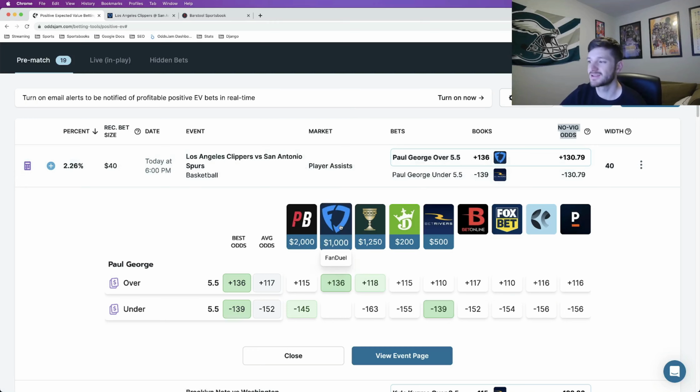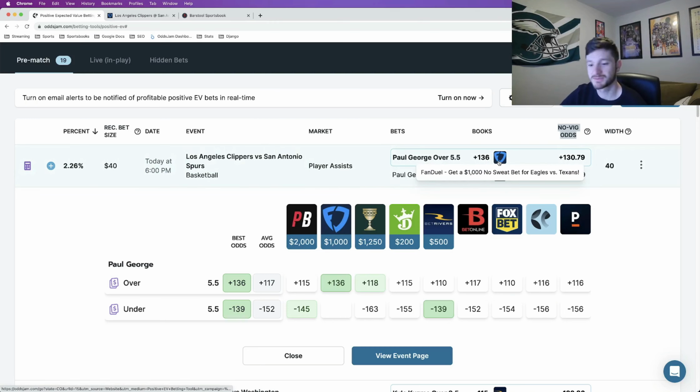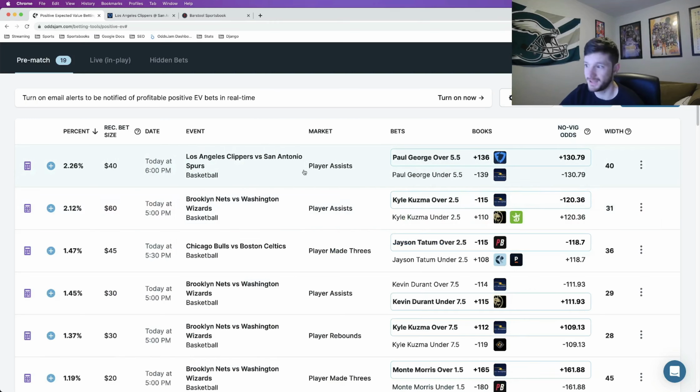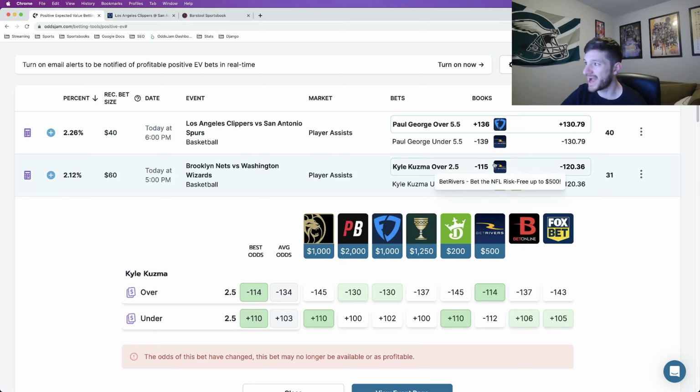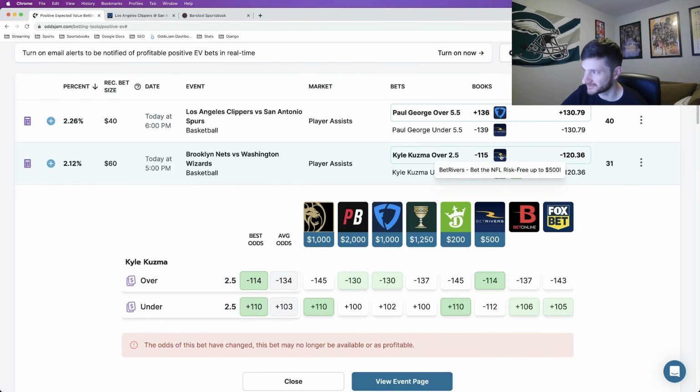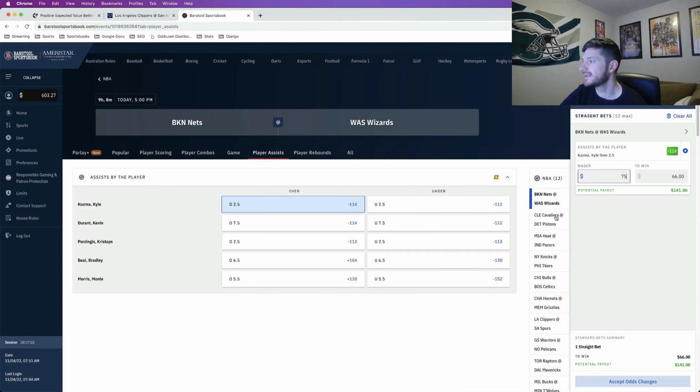So this is a good play. Paul George over 5.5 assists, plus 136 at FanDuel. It's a good play. The next one that I wanted to lock in here is this Kyle Kuzma over 2.5 assists. So actually the odds changed even more in our favor. They were at minus 115. Now, as you can see, they are at minus 114. So I'm going to go ahead and lock this one in at Barstool because they have the same odds as BetRivers.